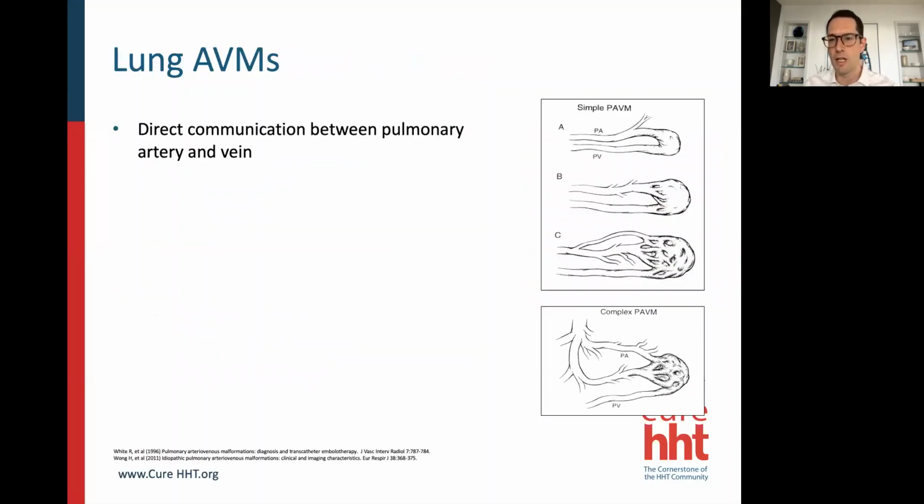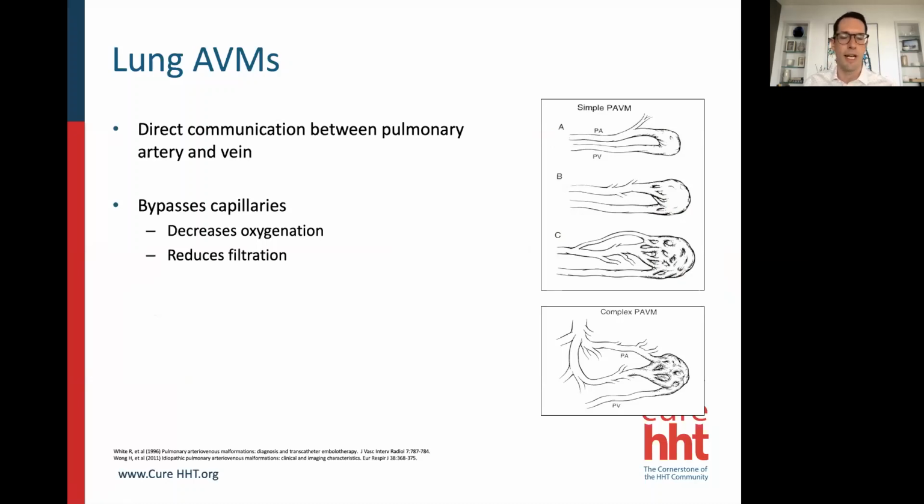I mentioned kind of already the lung AVMs. This is just a schematic of what a lung AVM looks like with a feeding artery, a nidus or sac, and then a draining vein. And you can easily see how a little clot or bacteria could pass right through this connection and end up causing a problem. Aside from causing strokes and brain abscess, it's also bypassing the capillaries, which are the network where oxygenation occurs. And so the oxygen levels are often low in patients who have multiple or large lung AVMs.